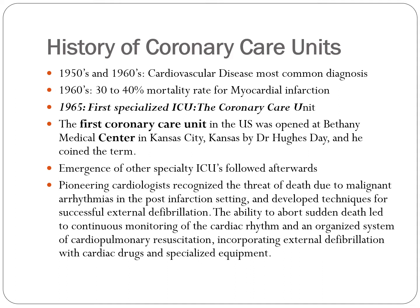In 1965, the first specialized ICU, the coronary care unit, was developed in Kansas City, Kansas by Dr. Hugh Day, and he coined the term. Following that, other specialty ICUs emerged, right?